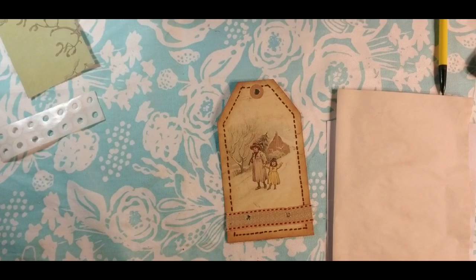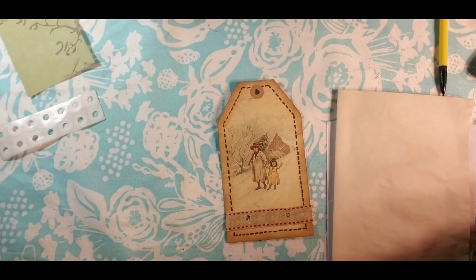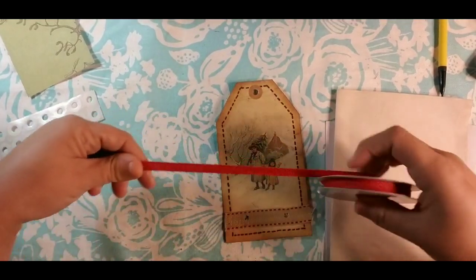Let me find, where did I put it? I just had it. You guys, it is seriously going to be one of those days. I have a whole spool of ribbon. How do you lose a spool of ribbon on a desk? Does anybody want to tell me that? Really? It's a large spool too. You're gonna hear some raking around while I look for stuff, guys. Sorry. Aha. It was right there in easy sight.